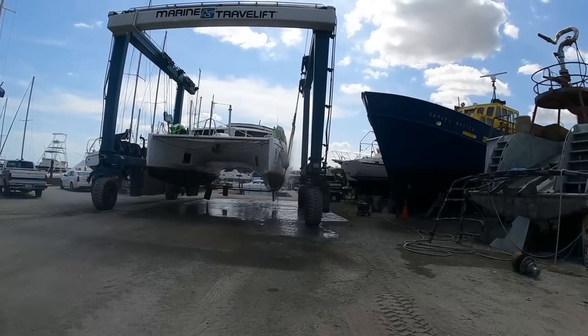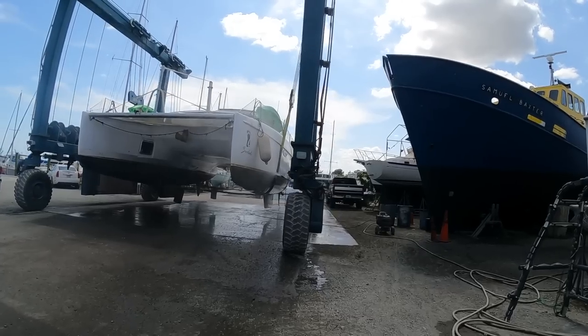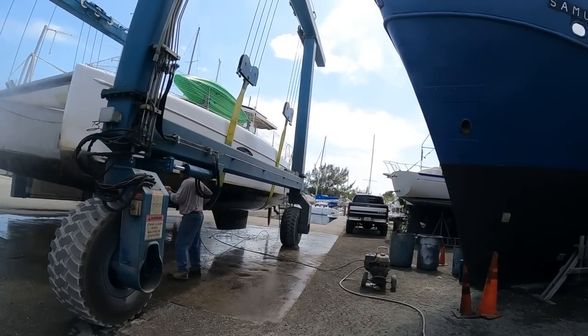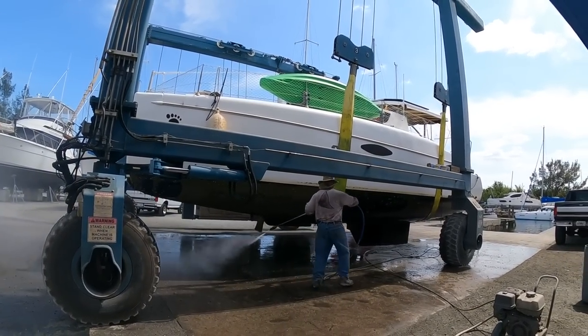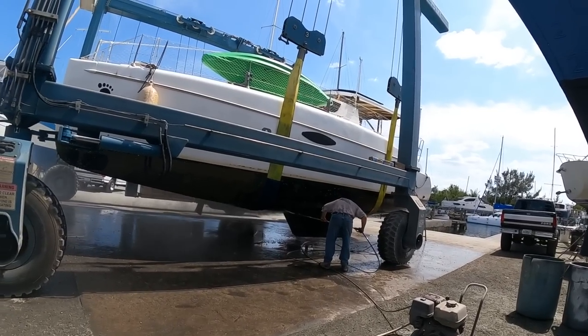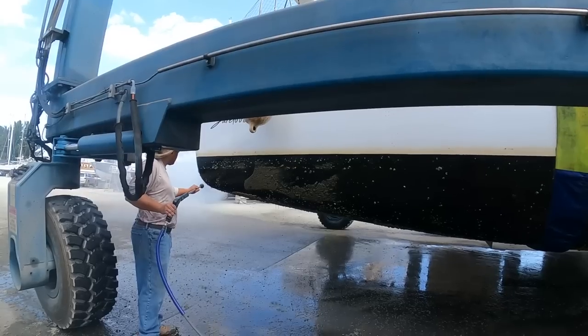Yeah. So there's a few main differences that we've already noticed at this yard here in Fort Pierce. As they're pressure washing the bottom, they've put the boat in a specific spot where there's actually a drain that goes down. So none of the water from the pressure washer with particles of antifouling paint can go back into the river system. It goes through a filtration process before it then goes back into the water.